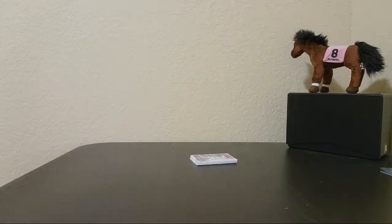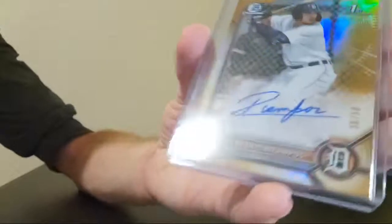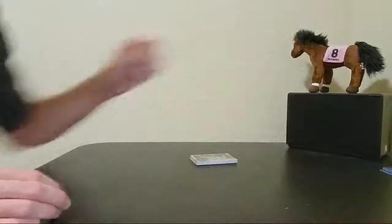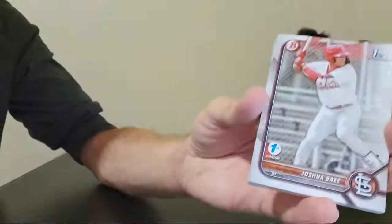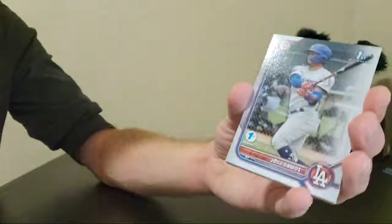All right, so congrats on that one. And yeah, gold refractor auto, Roberto Campos, Detroit Tigers. Oh, careful. But yeah, awesome, awesome hit right there. Big Gun 89, congratulations on that one. And yeah, let's go ahead and finish this up here. But yeah, we'll get back to that card real quick.